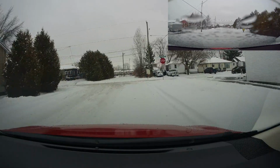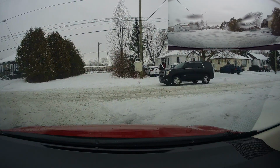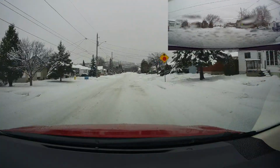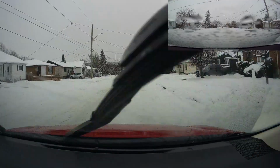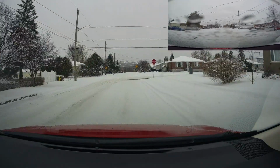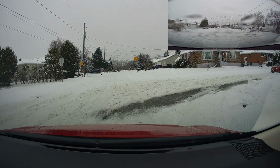So I'm just going to do a couple of turns there, those minor intersections. Here I'm stopping before the sidewalk. 1, 2, and off we go. I'm off the gas and starting to slow down sooner than I normally would. Good road conditions. Again, we have a sidewalk, so I'm going to stop right before the sidewalk. 1, 2.